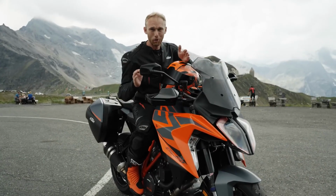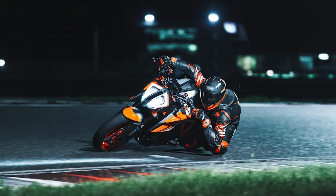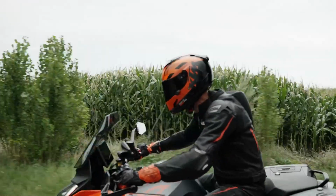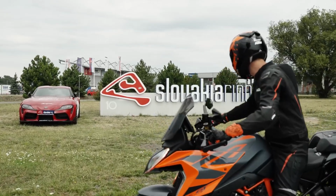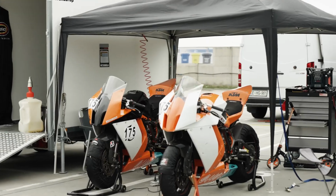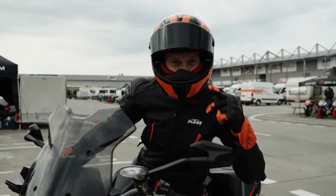Okay guys, time to leave the mountain. The bad weather is coming and we need to hit the road to Slovakia, to the racetrack, and there we're gonna see if this bike really has the DNA from the beast, and I'm curious what 175 horsepower can do. Let's go! Okay, let's make the bike race ready.